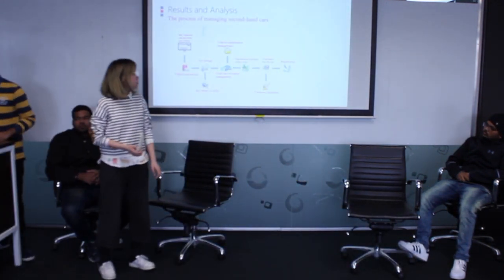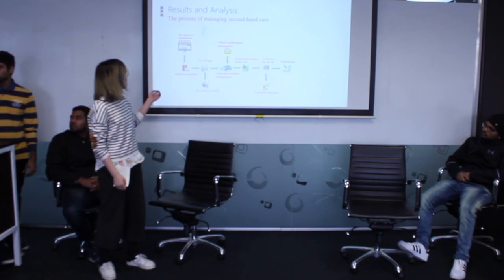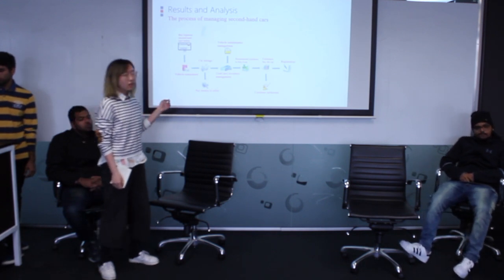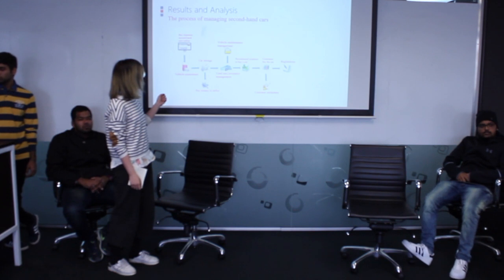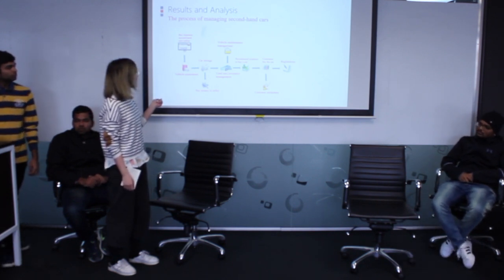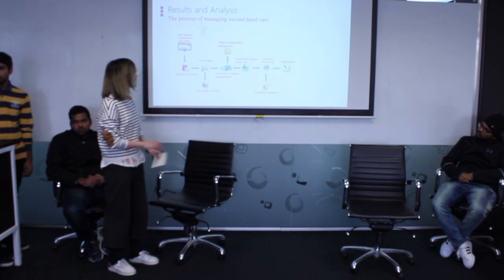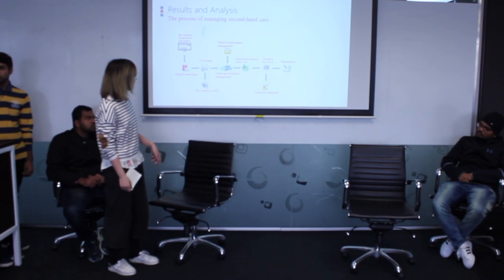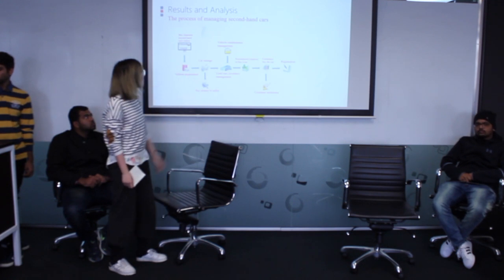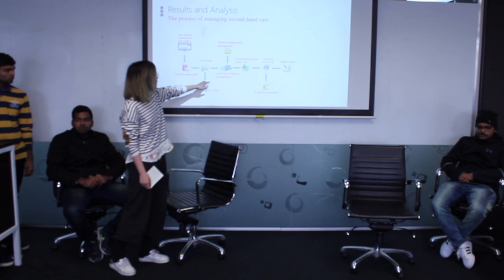Firstly, I will introduce the process of managing second-hand cars. As we can see from the diagram, the dealer buys Japanese second-hand cars online. When the cars arrive in New Zealand, they must pass a vehicle assessment called AA vehicle testing, and then the car can be sold. Then the dealer needs to pay money to the sellers. Some cars need to be maintained in this part.